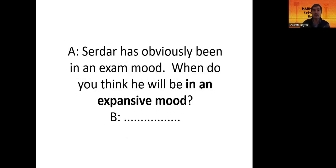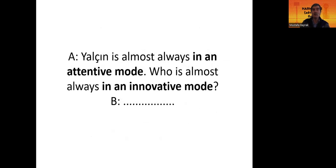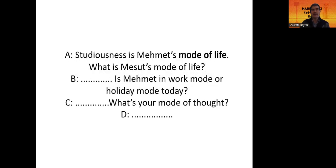Serdar has obviously been in an exam mood. When do you think he will be in an expansive mood? I think he will be in an expansive mood on Sunday. Galatin is almost always in an attentive, careful mood. Who is almost always in an innovative mood? Mahmut is almost always in an innovative mood, but on the contrary, Serhat is almost always in a conservative mood. The opposite of innovative is conservative.